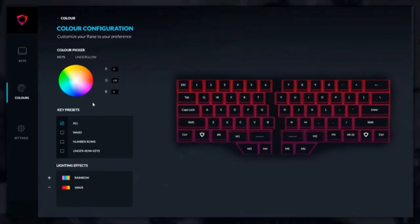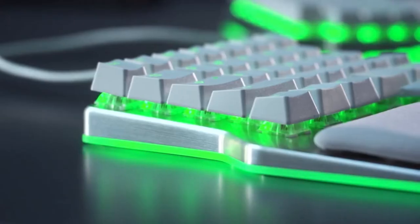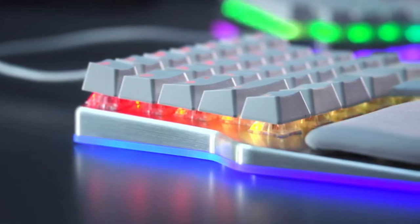You can create multiple fully configurable layouts and toggle instantly between them, and assign to each group of keys a different backlight color. And the underglow will give you visual feedback when you change layouts. Raise has the functionality of a full-size keyboard in a much smaller footprint.